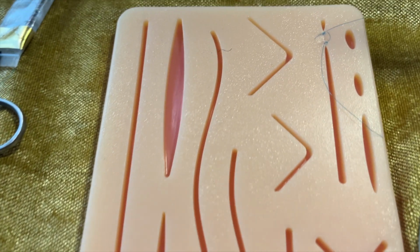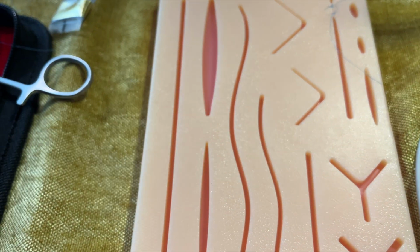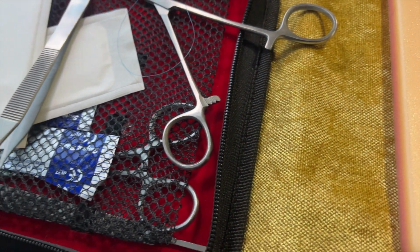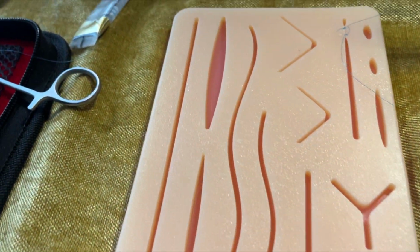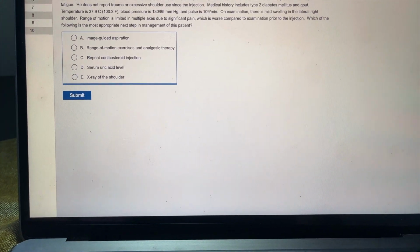I practiced my suturing. It took forever. Is that a little hair? Take that out. So I practiced my suturing with the suture kit that I got for Christmas. Shout out to my sister. And then now I'm doing UWorld questions.